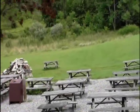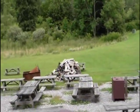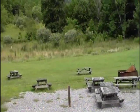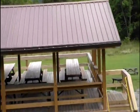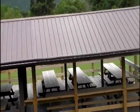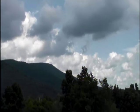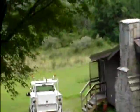But the reason why I'm pointing these machines out now is because here in a little bit, when we get further up the mountain today, I'm going to be explaining to you how those machines worked back during the logging days to harvest timber. And I wanted you to have a better idea of what I was talking about. If you look across the field here to your right, you'll see a mountain with three peaks. The peak furthest to the right is Bald Knob. That's where we're going.